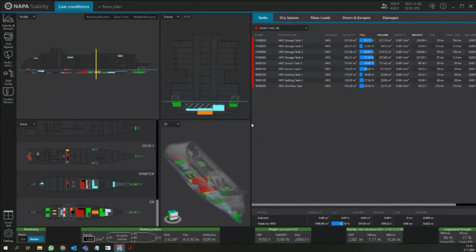Right, then what's on the top? We have life conditions, and then we have this plan concept, which is totally new in this NAPA Stability solution. So the idea here is that you are in live conditions, you are continuously connected to the automation system, so you are obtaining the values as in a live situation on board.